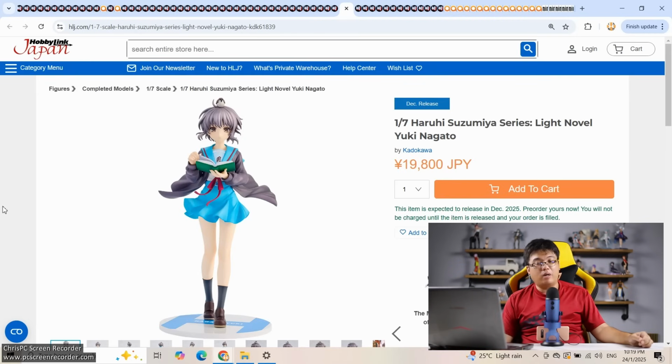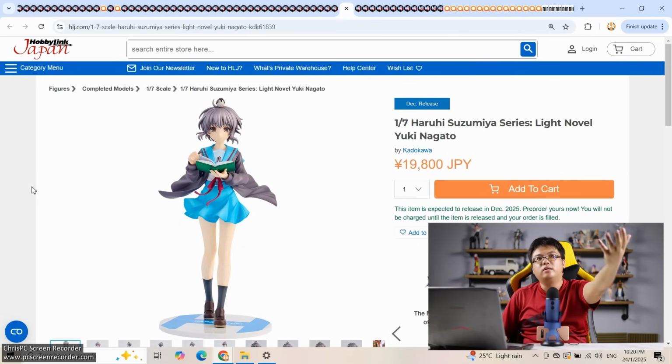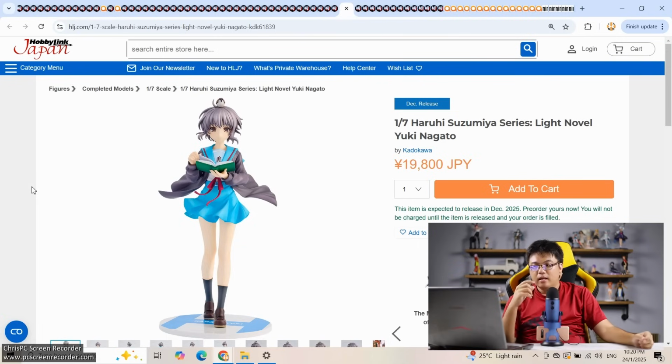This is random from Haruhi Suzumiya, light novel. We have Yuki Nagato by Kadokawa, 20,000 yen, December release. I still remember this Yuki Nagato figure from 10 years ago. I think she had a sweater or a coat over her flying up, and then she is trying to catch the snow. That figure was beautiful, man. I can't remember which brand was that. I like Haruhi more than Yuki Nagato.